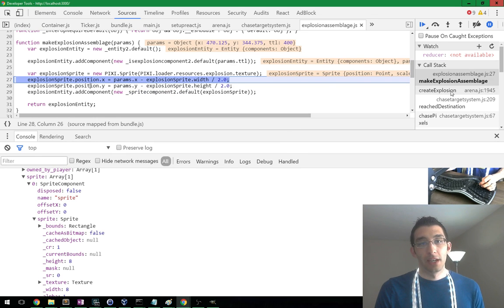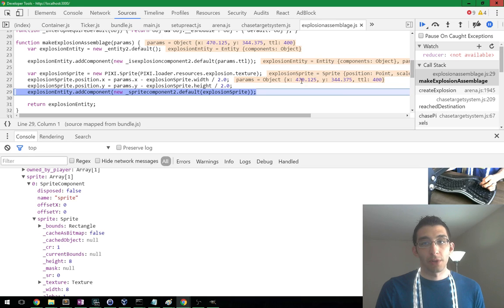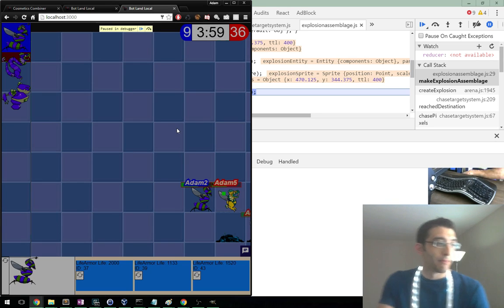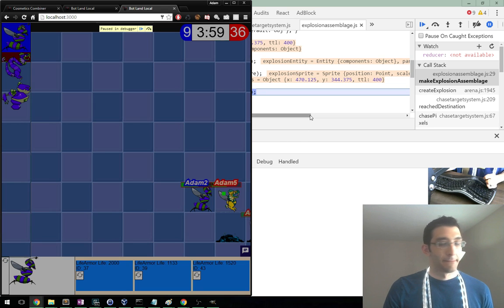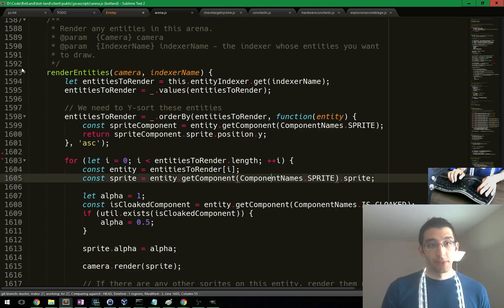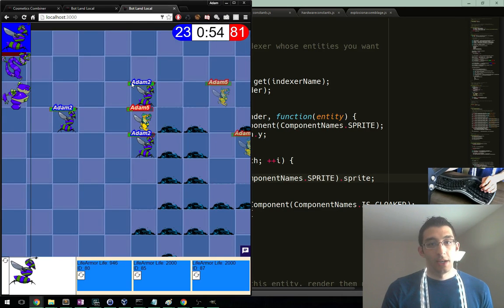Okay, so all of this looks correct. So we're going to end up creating the explosion at 470, 344. Wait, no we won't. No, we're going to create it at 410, 287. Yeah, and those parameters, that's correct, but then something makes it look wrong eventually. I don't know what's happening. Okay. Well, how do we fix this? So this thing's never going to work again.